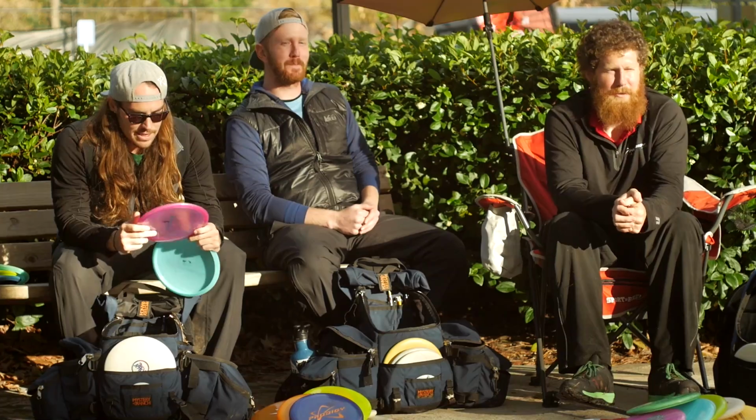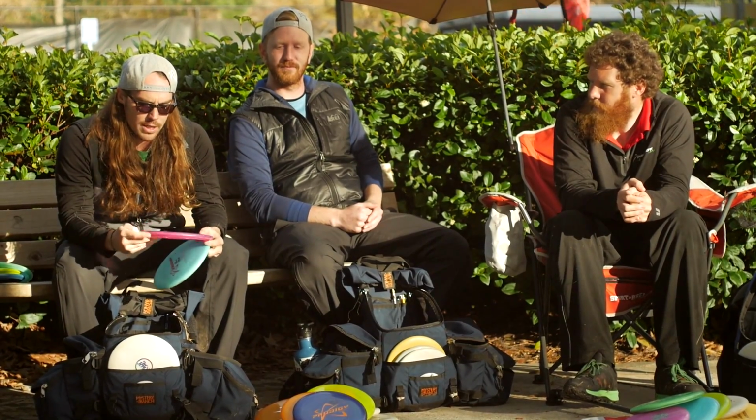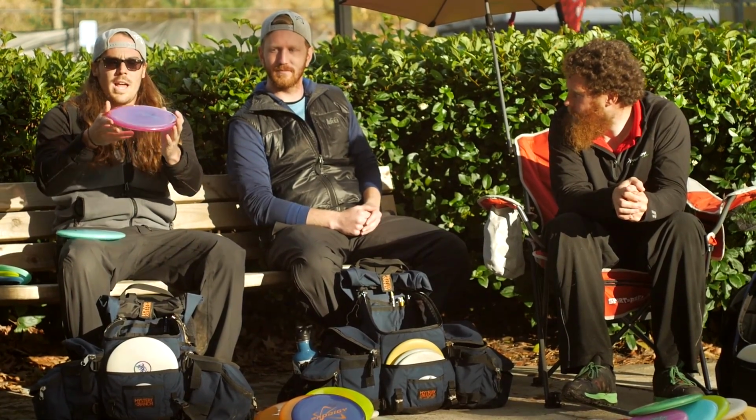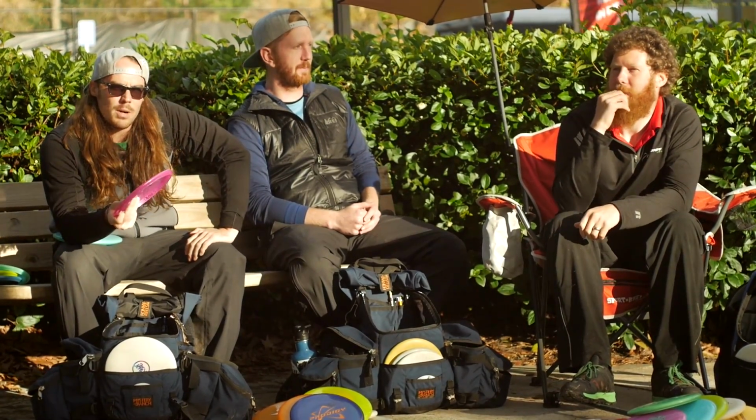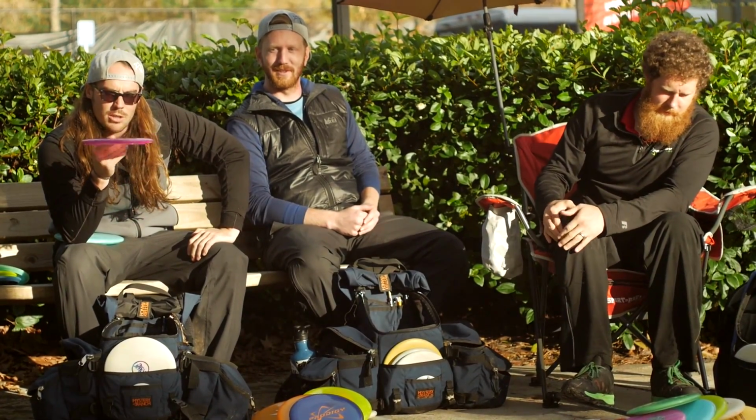Didn't even like it. This is an M2. I just put this in the bag. It's really straight. It's flat. I hadn't really figured it out too much. It does really whatever it wants. It just holds a line.